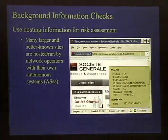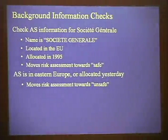You can use hosting information. A lot of the better-known sites are run from very well-known providers, and in many cases they actually have their own autonomous system, or AS. So this is a large French bank, and that inserted in the bottom is the AS for that bank. It happens to match the bank name, it's located in France, it's located in the EU, it's been around since 1995. Chances are this is the genuine bank site.